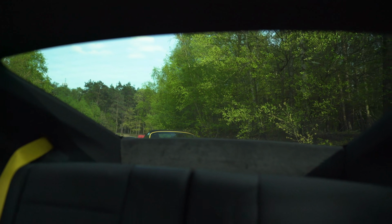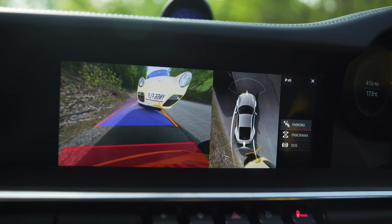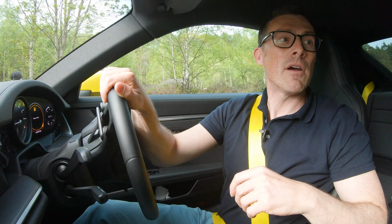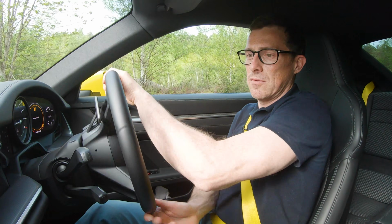Well, I've got quite a tight space here, and I'm going to try and get into it. I will be using the parking sensors quite a lot, as I have no idea what's going on at the back end. However, visibility isn't totally terrible.